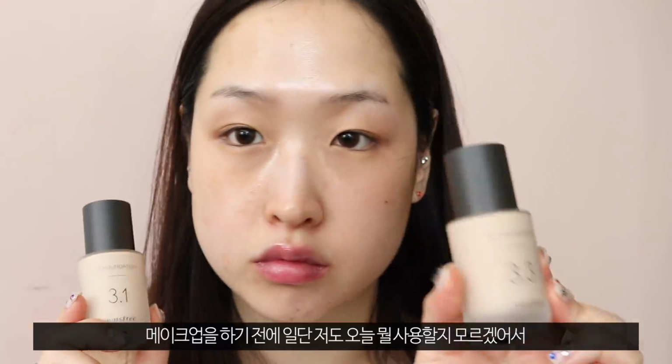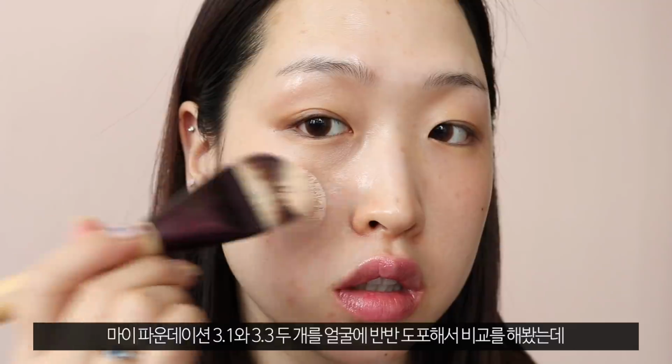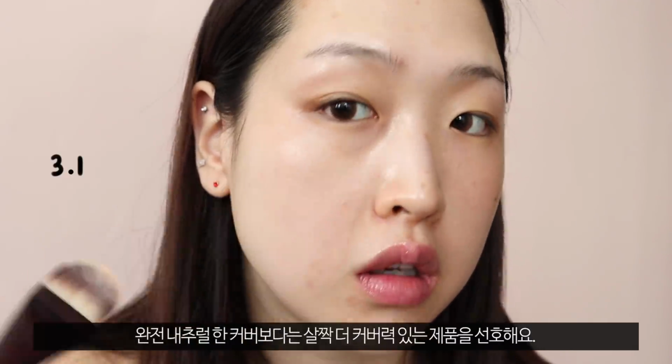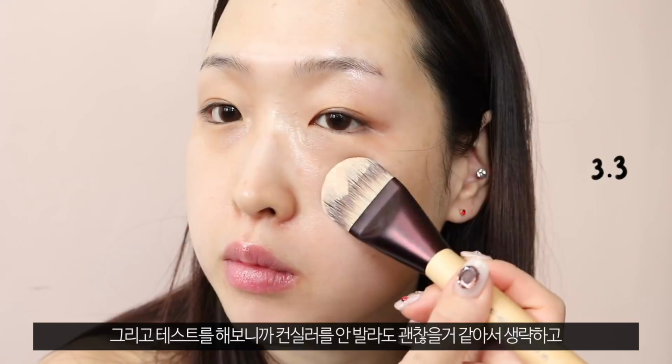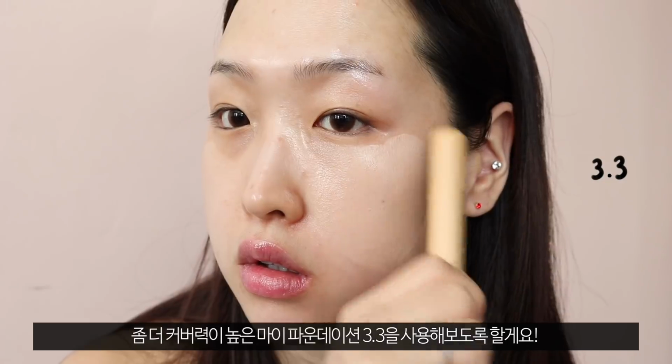As I was doing my makeup, I tested both of these on each side of my face, and I personally like something that is higher in coverage because I do have some scars and I didn't really want to use a concealer today, so I decided to go with 3.3, which is higher in coverage. So without further ado, I'm going to show you how I created this makeup look.